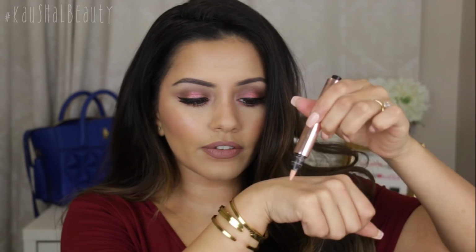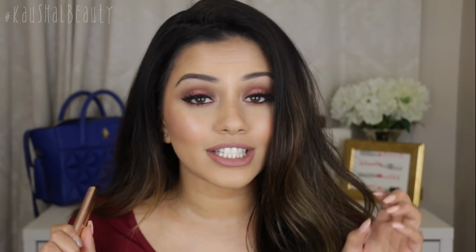It's very lightweight. It's an almost barely there product, which is what you want for a color corrector, because you don't want something too heavy and thick, because then you're going to be layering products and products on top of it and you don't want to look cakey, whereas this is very thin and it does a really good job at color correcting any areas on your face that you want to sort out. They have this in green, yellow and purple, but my favorite one is the peach one. This is insanely good. I really love this.